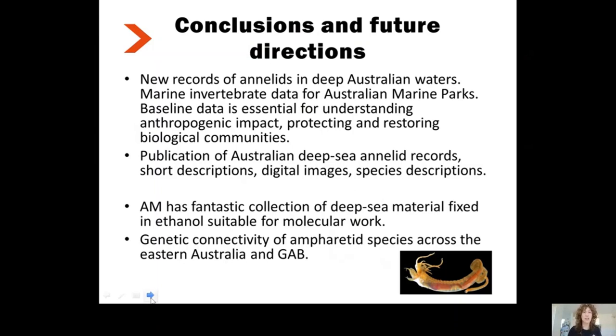And this is really important because we don't have that much small invertebrate data for Australian marine parks, as many of these samples were taken from Australian marine parks. And baseline data is really important for understanding these environments, understanding the effect of anthropogenic impact, protection, and restoring these communities. The Great Australian Bight is one of the world's most prospective underexplored areas for oil and gas, and future oil and gas exploration is proposed in that area. So it's very important to understand what communities live there before we start disturbing them.